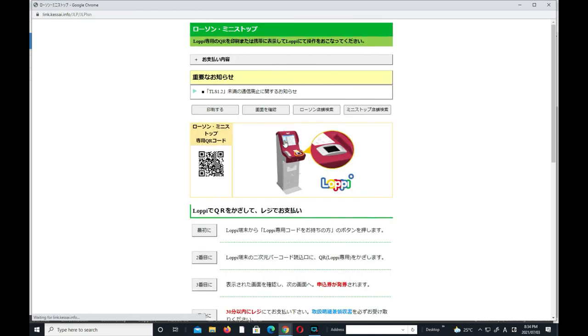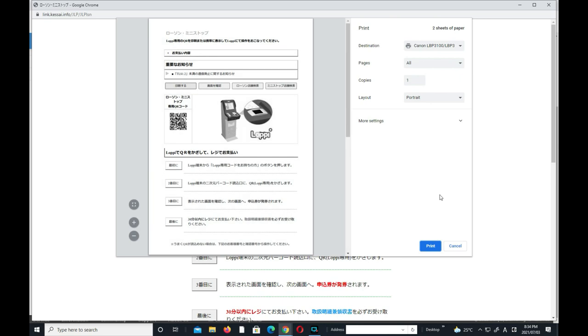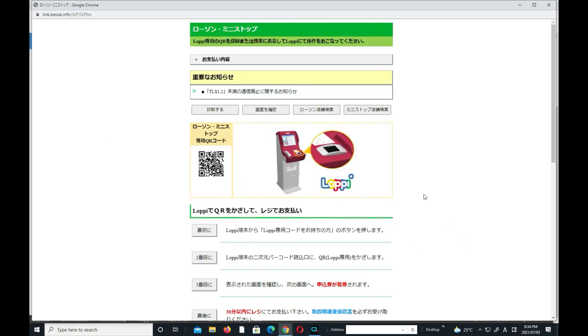Select that. And on the next page shows you the exact machine to use. It's called a Loppi. BitFlyer will produce a QR code for you to scan at the Loppi machine. You can also have it printed and scanned at the Loppi machine. It's up to you. All right, let's head to Lawson.